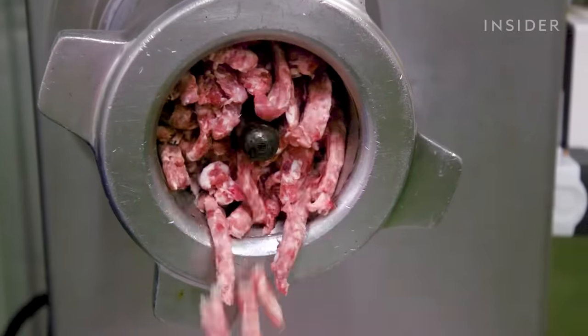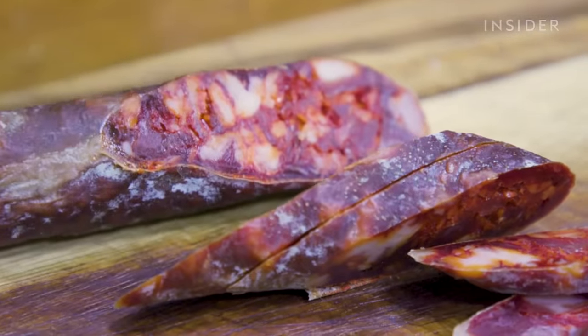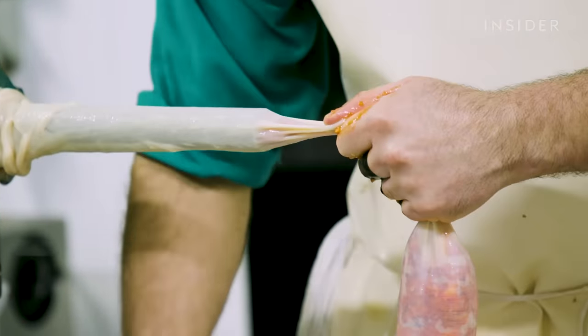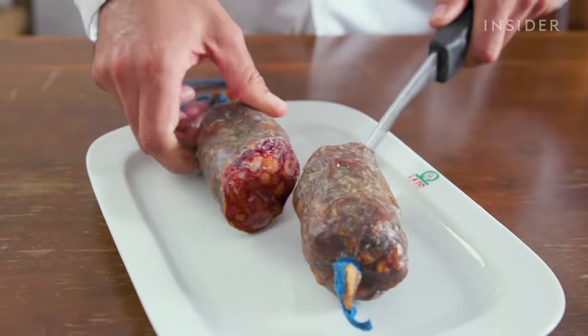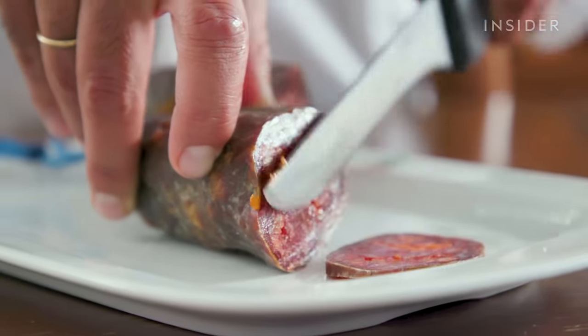Like many European countries, it was the Romans that actually brought the art of making sausages to Spain, and with time it became the chorizo that we know today. There are thousands of varieties within the whole country of Spain. So what we're going to do today is see how chorizo ibérico is made, which is a local variety here in Seville, and also the finest variety because it's made from a special breed of pigs.